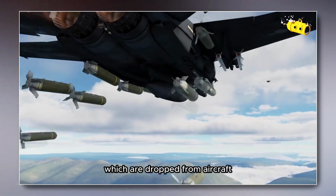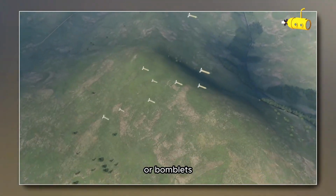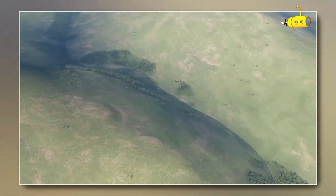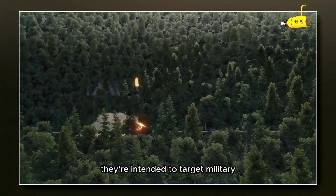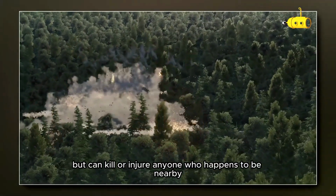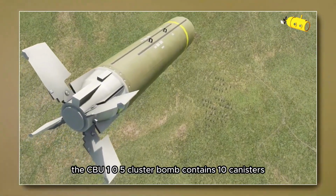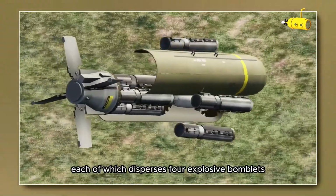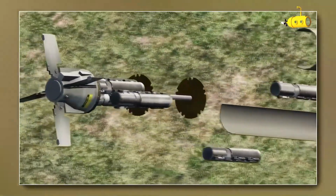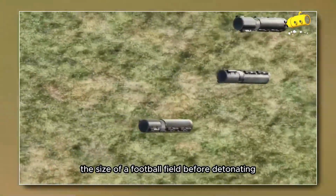Cluster bombs, which are dropped from aircraft or launched from the ground, contain submunitions, or bomblets, that spread over a wide area before exploding. They're intended to target military convoys or installations, but can kill or injure anyone who happens to be nearby. The CBU-105 cluster bomb contains 10 canisters, each of which disperses 4 explosive bomblets, called skeets, which can spread out over an area the size of a football field before detonating.